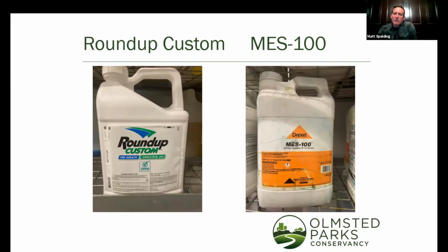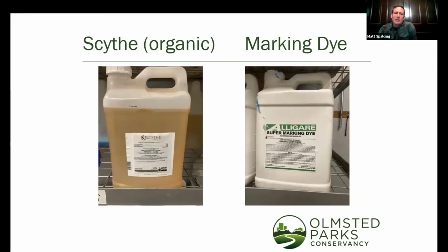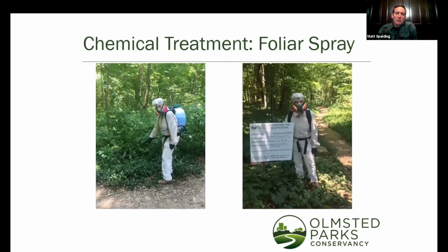In other settings, we've used an organic herbicide called Scythe that has pelargonic acid as its active ingredient. But of course, this is non-systemic and simply burns off the above ground plant material and doesn't really destroy the below ground tubers. We use it a lot more for winter creeper control, but we have experimented with it with lesser celandine. You see here, this is summertime. We're spraying it on winter creeper.